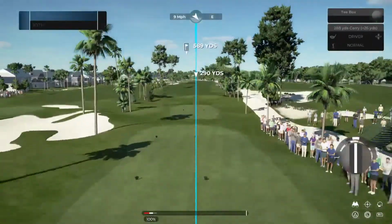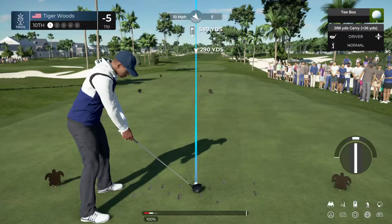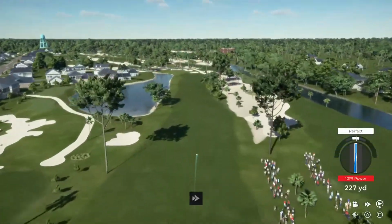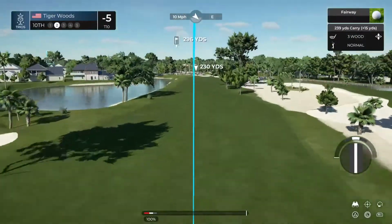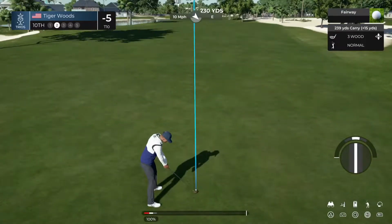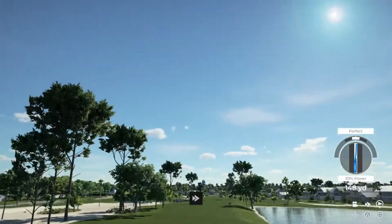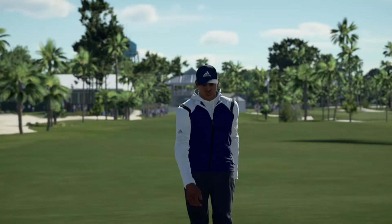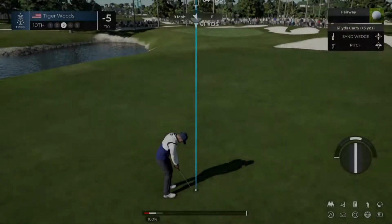Let's see what happens here at the 10th hole. Par 5 at the 10th. This hole is wide open. Tee it high and let her fly. Now this one looks to be heading down the runway. Yeah, you hit a beauty, didn't you? Getting ready to play their third.